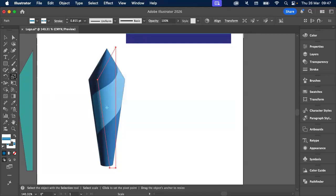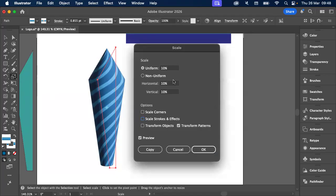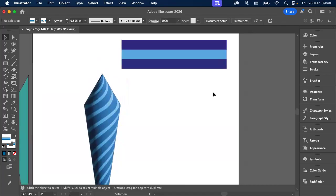This has to be done using scale. So rotate was for the purpose of making straight lines swirl. Scale is for the purpose of taking this from 100. Let's say I bring this down to 10. I'm using uniform, making sure that only patterns is checked on. When I adjust this, I get more repeats this way. And this way, I don't need to go and remake the pattern with more lines. I don't need to go and edit the pattern. Simply by scaling it to a smaller size than what it is, will basically allow for more room, therefore more repeats of those lines.